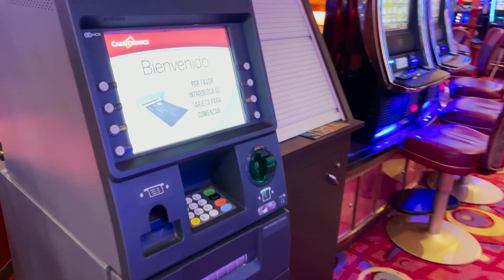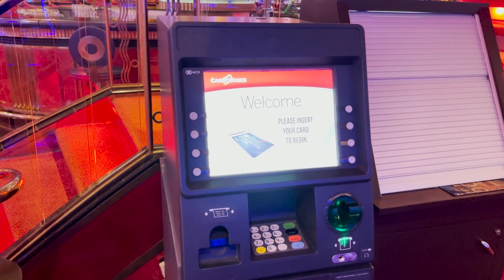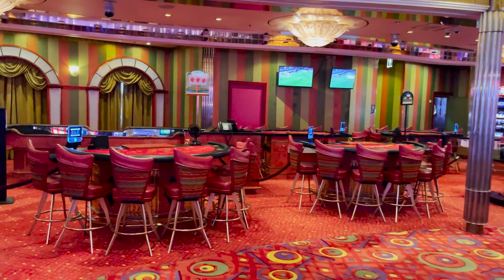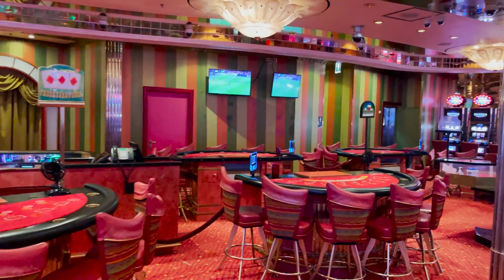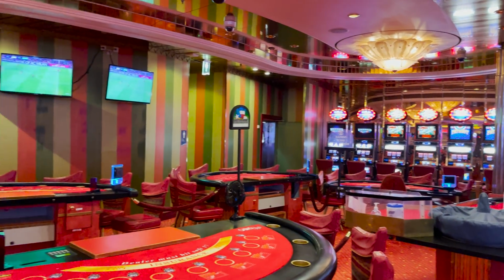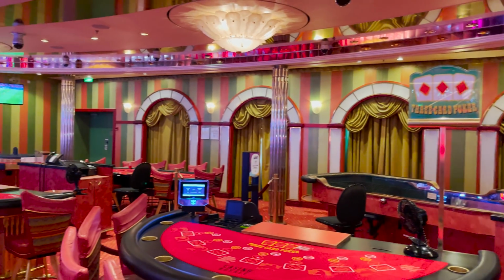No, is this an ATM? Yeah, I think this is actually an ATM. They do have ticket machines as well. But then if we come over here to the port side, you'll see that this is where they have table games, additional table games, single deck blackjack, ultimate Texas Hold'em, standard blackjack, 3-card poker, all kinds of different stuff.